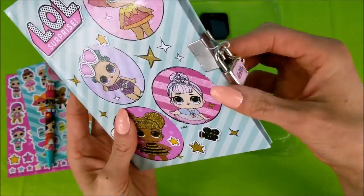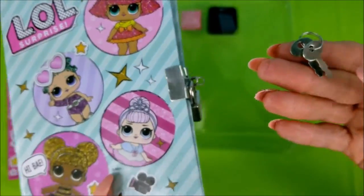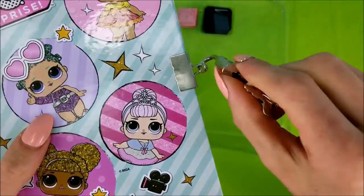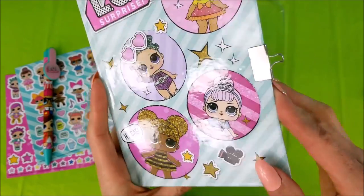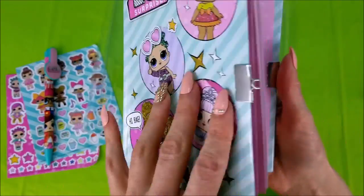Here's the tricky part, getting this thing unlocked. You have to be sure you don't lose your keys either, because otherwise you can't get in the diary. Take the keys and pop the lock open. There's Glitter Queen, Cosmic Queen, Queen Bee, and Crystal Queen. Pink paper, oh, with Queen Bee and Glitter Queen. Look at that, so many pages to write on.